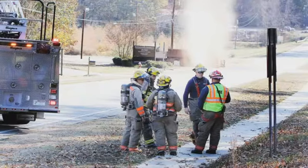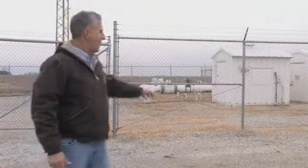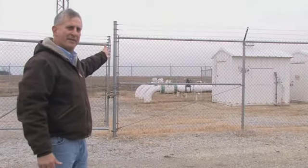If you hear a loud roar or hissing sounds, those are ways to detect a pipeline leak. Natural gas transported by interstate pipeline companies is unodorized. So if there's a pipeline release, smell isn't going to be one of the ways to detect it.